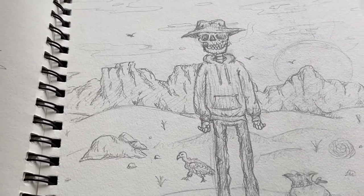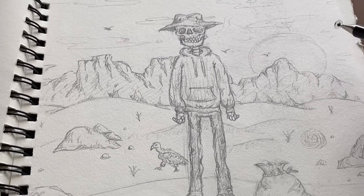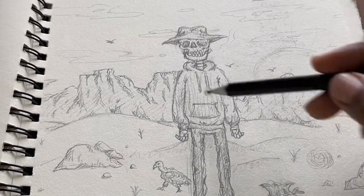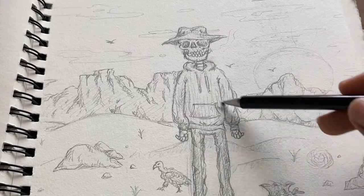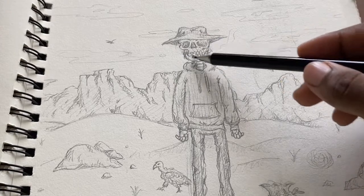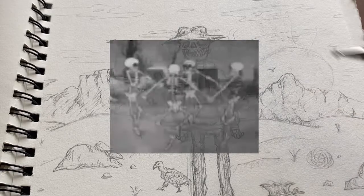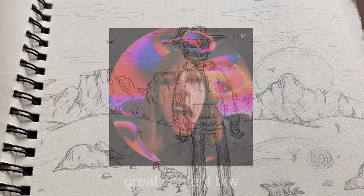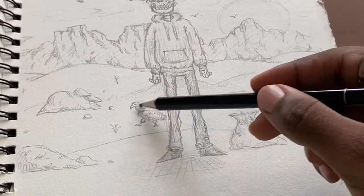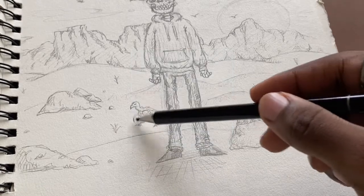Okay, so this is my character. Well, back then his name was Wanderer, and he wore this hoodie, this hat. He was a skeleton. Spooky, scary skeleton. Shout out Haley Elizabeth. A little vulture, or a turkey vulture.